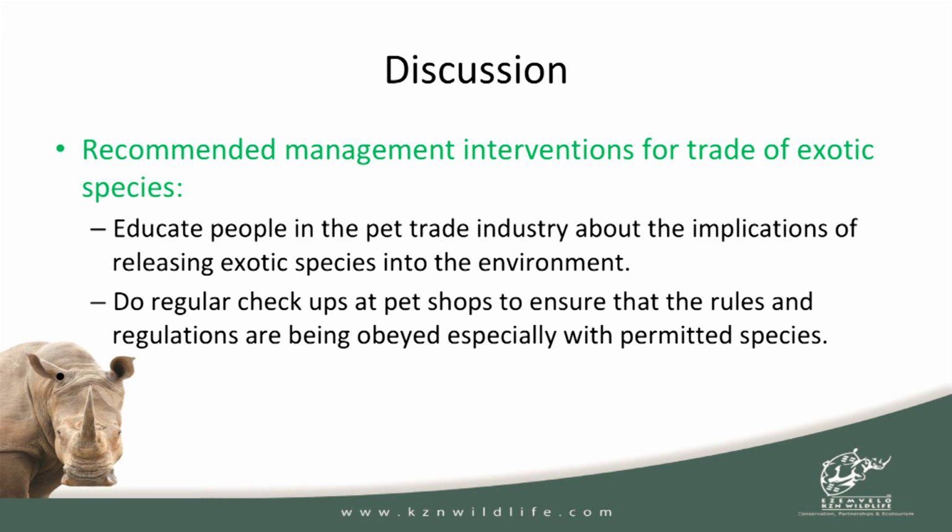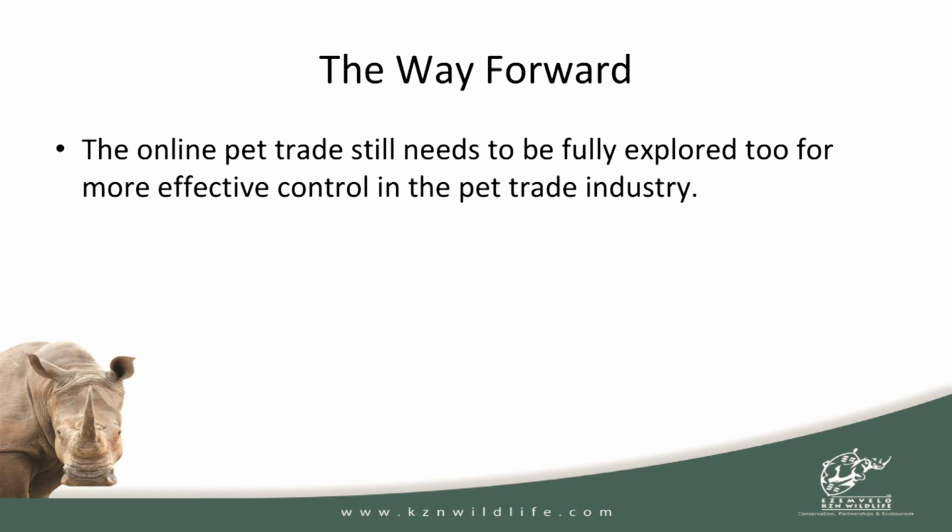Some recommended management interventions for trade of exotic species are to educate people in the pet trade industry about the implications of releasing exotic species into the environment, and do some regular checkups of pets to ensure that the rules and regulations are being obeyed, especially with permitted species. A way forward from this research would be to explore the online trade industry to ensure an effective control in the pet trade industry.